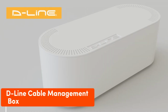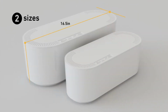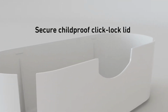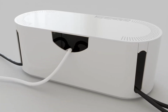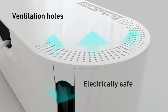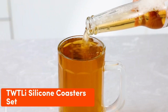D-Line Cable Management Box. Providing an elegant solution to cable clutter, the cable management box effectively conceals power strips and cords, enhancing workspace aesthetics. Its durable, electrically safe ABS plastic construction ensures protection against curious pets and children. Featuring curved edges, pinholes, and rear cable entry-exit slots, it offers a neat, organized appearance. Suitable for various settings like home offices, TV stands, and gaming setups, this versatile box prevents tripping hazards and accidental disconnections.